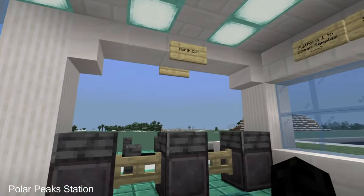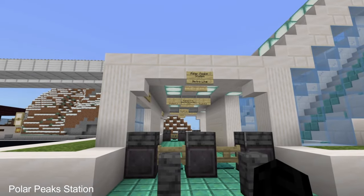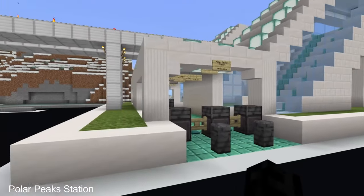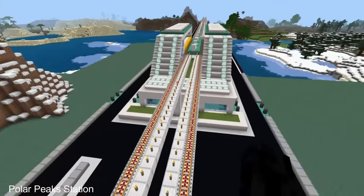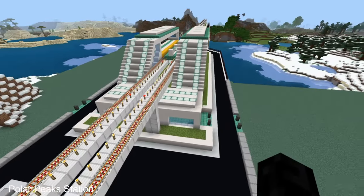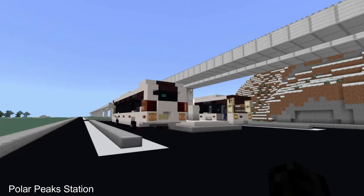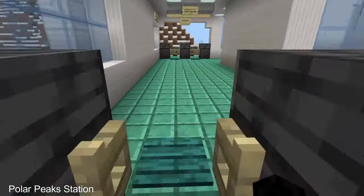Again, this has two exits, so this is the north exit. And this station is located in the middle of the road, so you will have to cross the street to access the station. If you look here, the road is wide. In the middle is the station, and then there's a small little bus loop here. So yeah, you're going to have to cross the street to access the station.